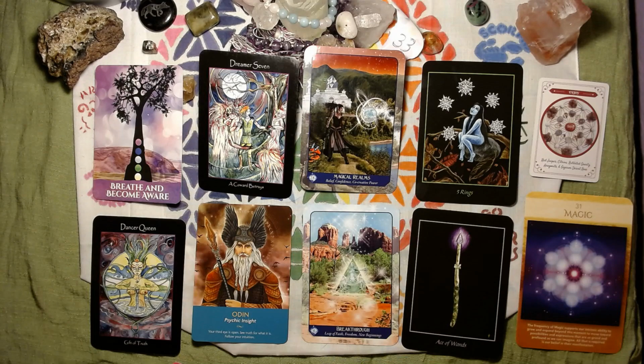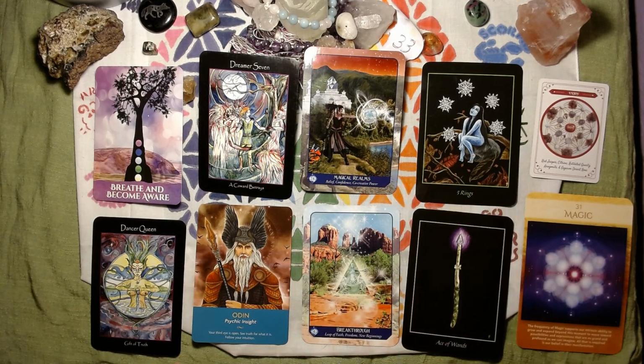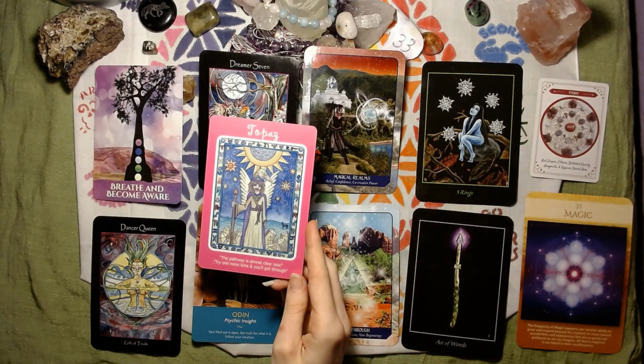You're about to take a leap of faith. You're ready to break out of this old energy. It feels very dense, like it's just time for it to end. And I really think it's coming to that process naturally for you. So you have Topaz. The pathway is almost clear now. Try one more time and you'll get through.